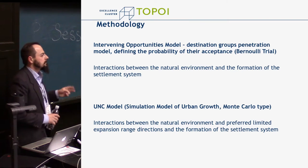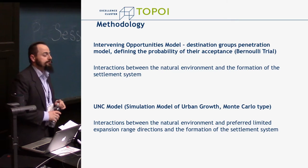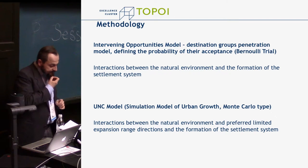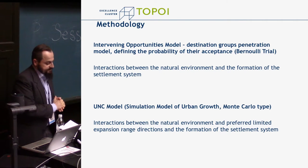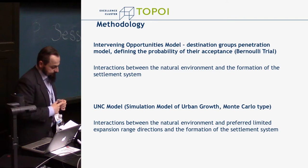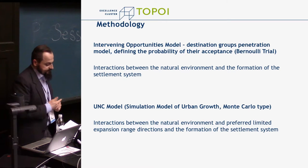There were two simulation models used. The intervening opportunity model. This is the model that models the human decisions for settlement, which has basis in human demand for the best settlement conditions. In this model, this demand, more or less sharp, is managed by the selectivity parameter.